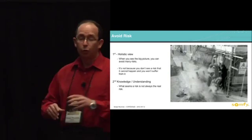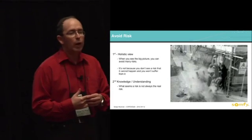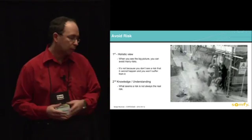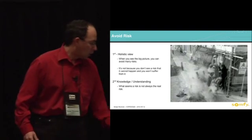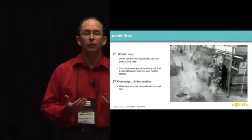I found this quite interesting when we speak about risk. I don't really have time to go into all the data, so I'm going directly to the conclusion. And the conclusion is, to avoid risk, we have to have an holistic view, and we have to have a perfect knowledge and understanding of what's going on. But except if you are a Sheldon Cooper, you cannot say that you can understand everything, and you cannot say that you have an holistic view.